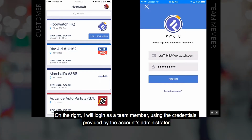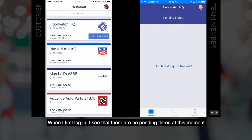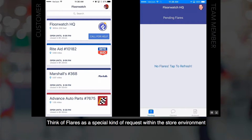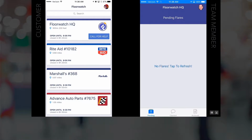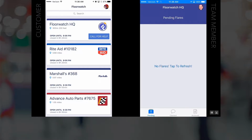On the right, I will log in as a team member using the credentials provided by the accounts administrator. When I first log in, I see that there are no pending flares at this moment. At Floorwatch, we call our messages flares. Think of flares as a special kind of request within the store environment. I'm sending up a flare for help. Any team member can claim my flare simply by responding to it.